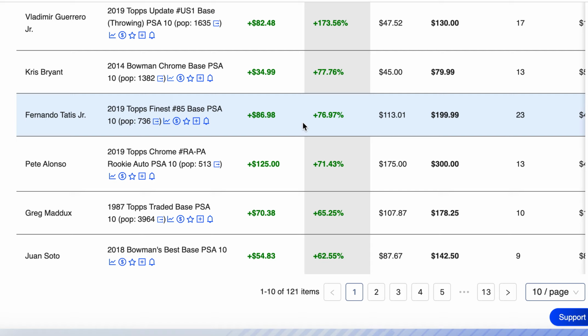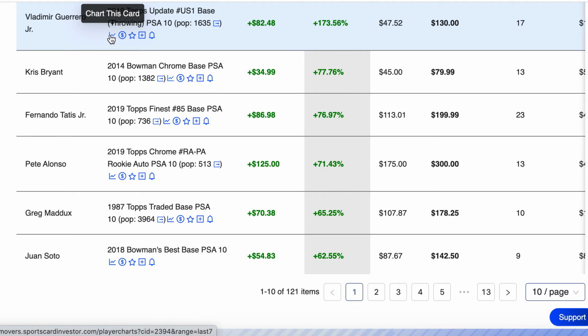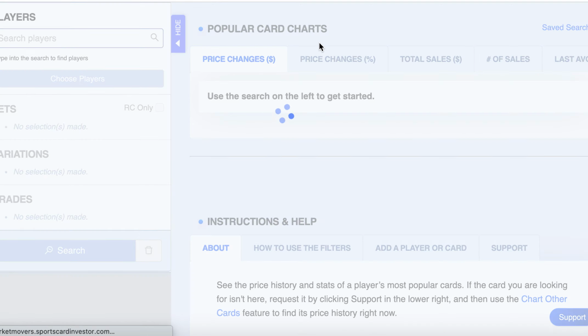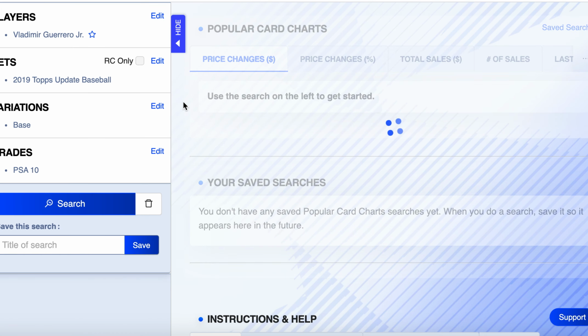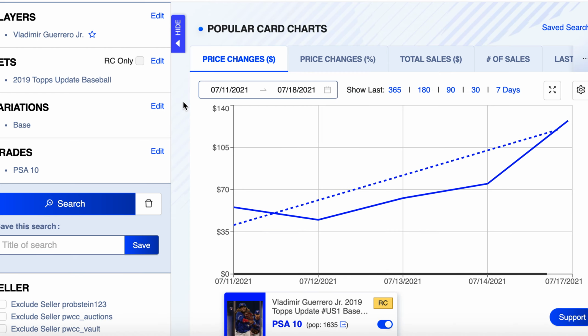2019 Topps Update U.S. number 1 base, PSA pop count of 1635. 17 sales on the week, so that's a sales volume up 173%. I feel like something's off here. Let's look at the chart. Let's see what in the world is going on here. Why would a Vlad Guerrero card go up that much right now? Goodness.